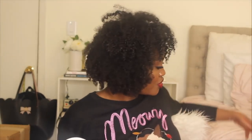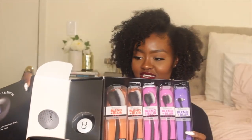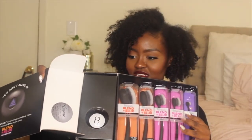Y'all, I probably should have opened this one before I opened that one, because I technically opened the box upside down, so these brushes were at the bottom, so I was supposed to get to this first, and they sent me, I guess, the whole set, and then they sent me more. Thank you so much, Real Techniques.